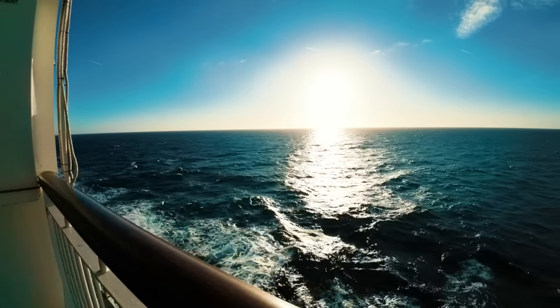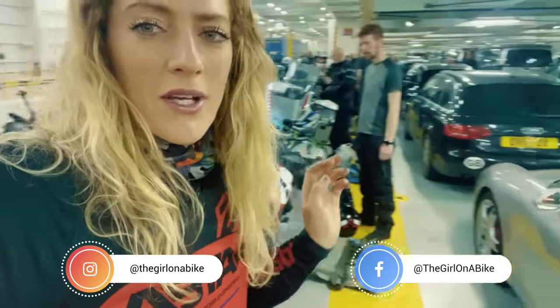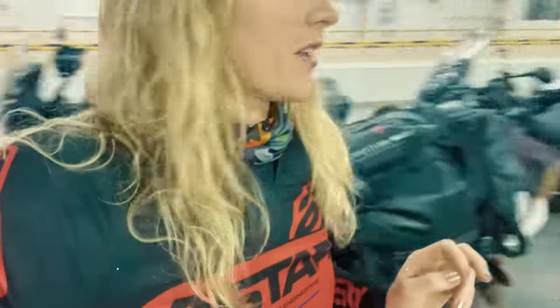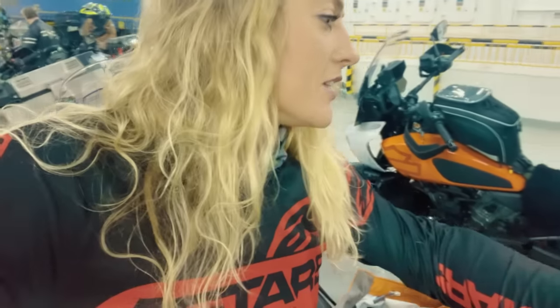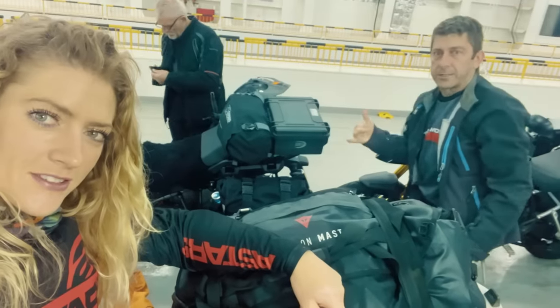Just like that, 30 hours is over. We are currently in the process of docking up in Spain. We've got our bikes getting loaded, and any minute we are going to be allowed off the bike, and then we're going to start our journey south across Spain towards Granada. How's Mav doing this morning? Marvellous.